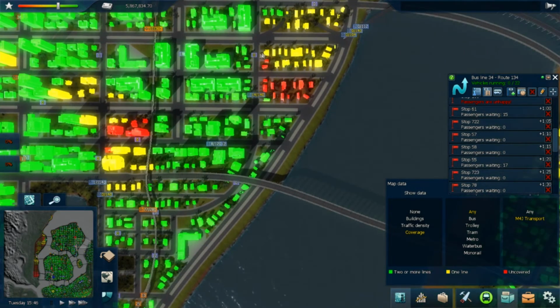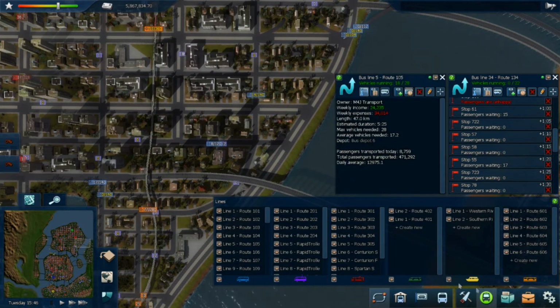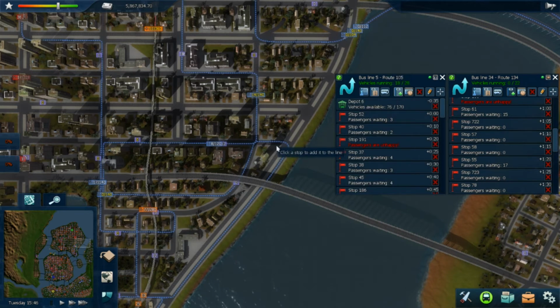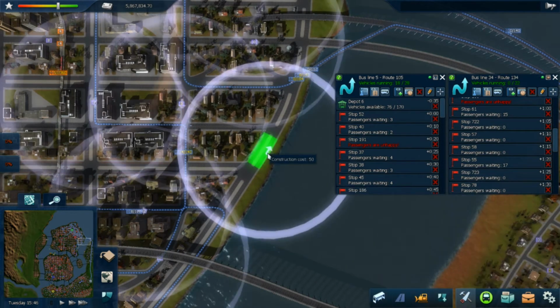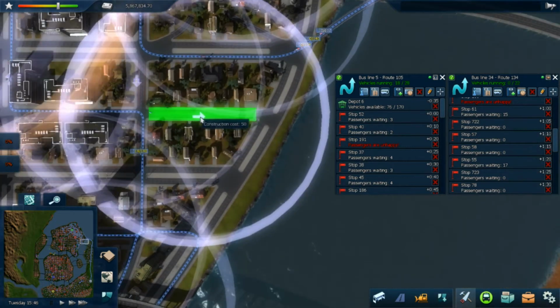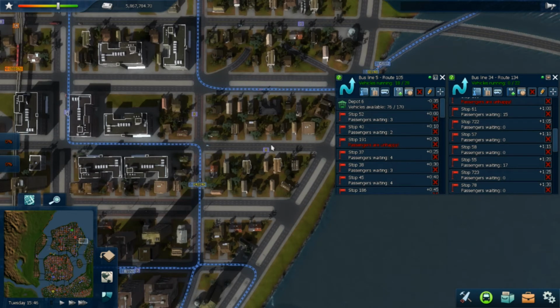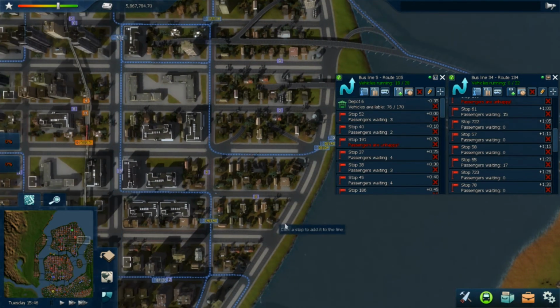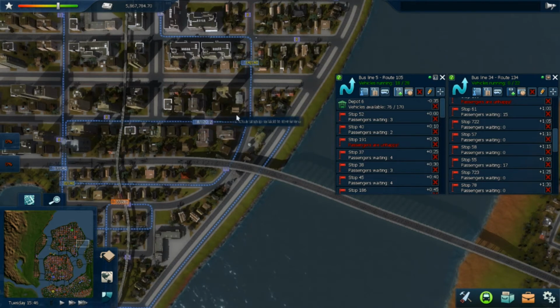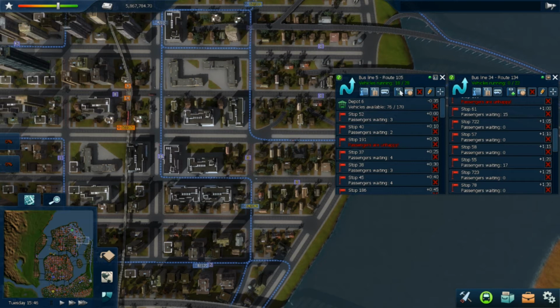So what have we got here? Route 105. Where's Route 105? So what I could do is build a new stop, let's say here. See, that's when it's going back to its depot, it's trying to stop there. That doesn't really work for me. What I'd like it to have done is come along here, up here, stop there, and then loop round and back down through that one, and then carry on with what it was doing.